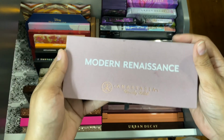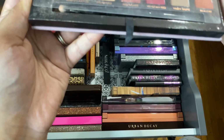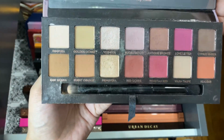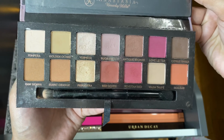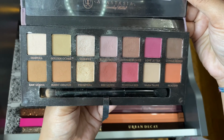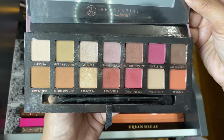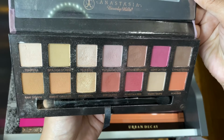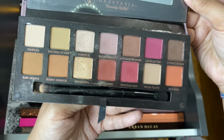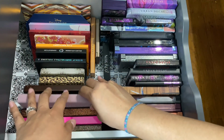Now this is the first Anastasia palette that I ever bought, and I loved this palette. When I first got it, I used it all the time. I still use it from time to time, but not as much as I used to. It's just really pretty, and it's a really nice summer fall palette, and I love it. I still do. I use it, like I said, from time to time.